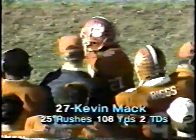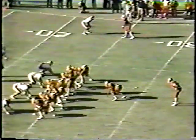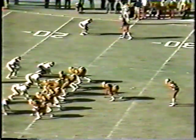This is what makes Kevin Mack, some say, the best ACC back. Look at him go as he gets a good block, but he's so versatile. He can run in the open field. He can catch passes. And he's an excellent blocker. The difference between he and Braxton Williams is that play right there. I don't believe Braxton could run that play as well as Kevin Mack. Up to 108 yards now as he comes to the sideline. First and 10 at the 24 for the Tigers.